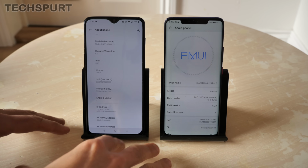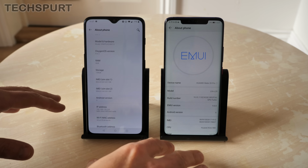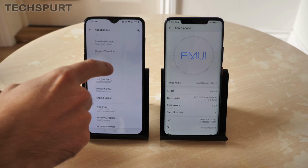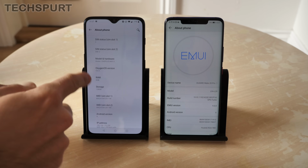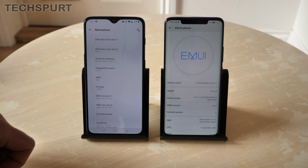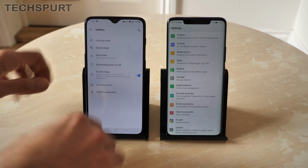Now these features are actually added by the individual overlays on top of Android. You get Android Pie on both Huawei Mate 20 Pro and on the OnePlus 6T, but the OnePlus 6T also rocks the Oxygen OS, in this case version 9.0.3, and on the Huawei Mate 20 Pro you get the latest version of Emotion UI, EMUI version 9. And both Oxygen OS and EMUI add all kinds of great features.